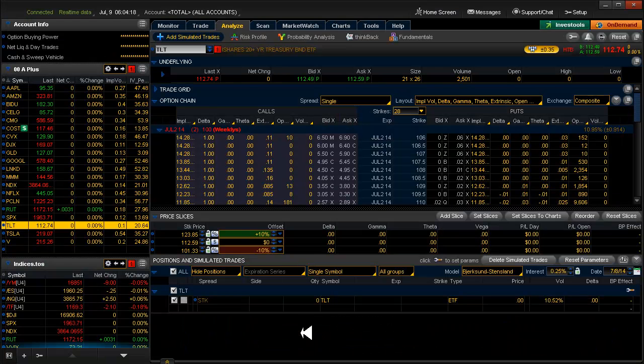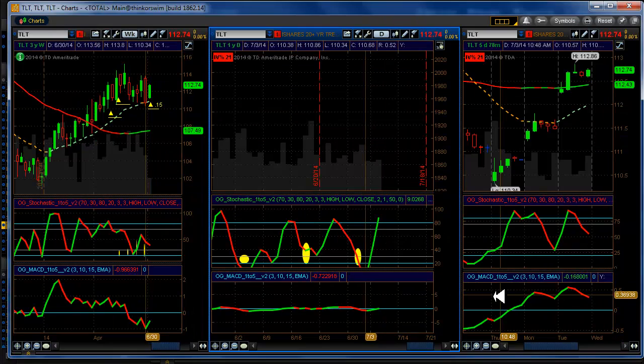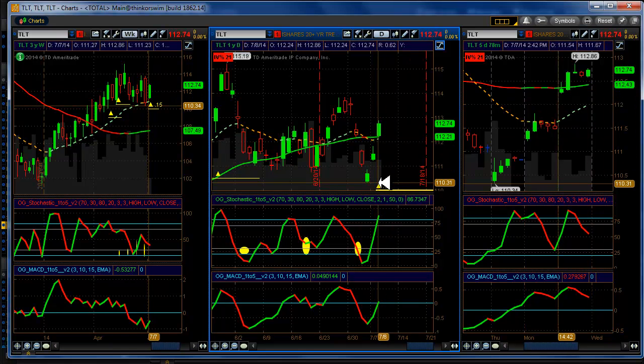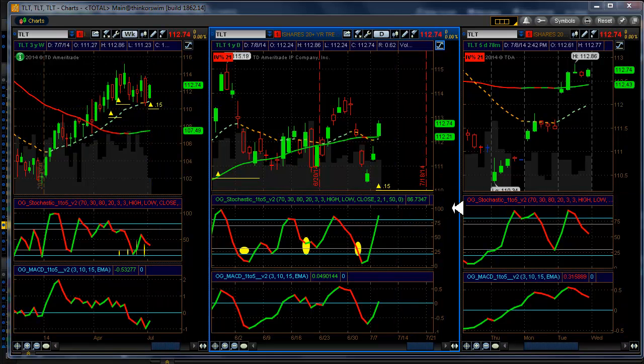TLT. Let's see here. Okay, we are in TLT. Jump over here to the risk profile. Up a tad. Up a tad. We had a nice day yesterday. Okay, so we're in at 15 cents. It's not going to make us rich.